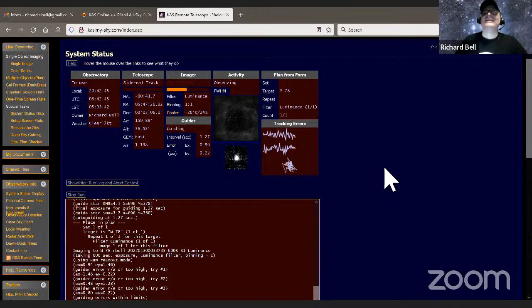Somebody is asking what kind of camera the All Sky camera is. Oh, we had that earlier. It's a SBIG 340C. They don't actually make them anymore.